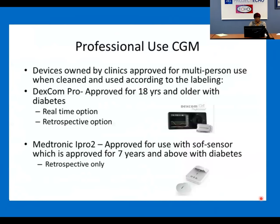But one of the most important things to think about, I don't know how many of you work in a pediatric practice, but most of these devices have been tested and available for use by folks over the age of 7 years of age for the iPro 2 and over 18 years of age for the professional CGM. We do some off-label use of the devices, but these are what the FDA has approved them for.